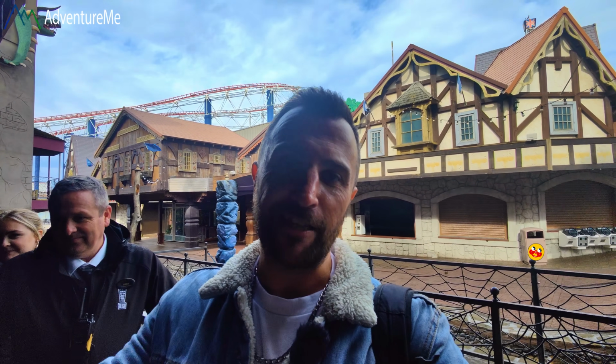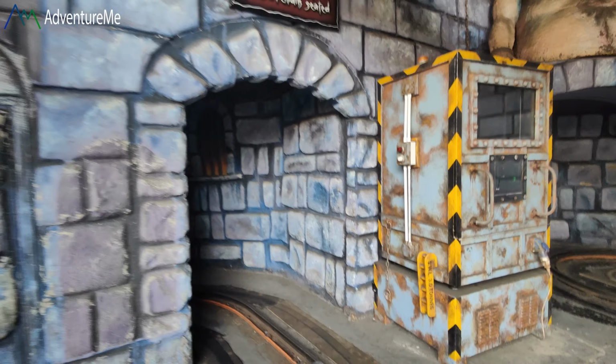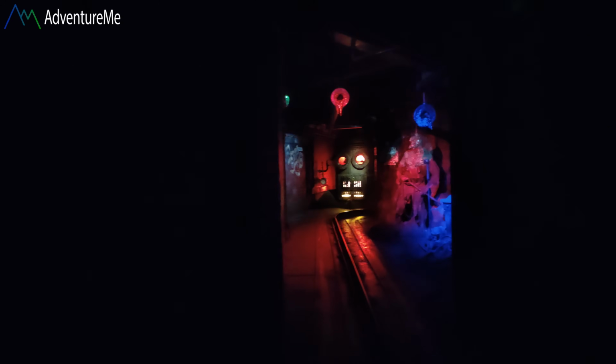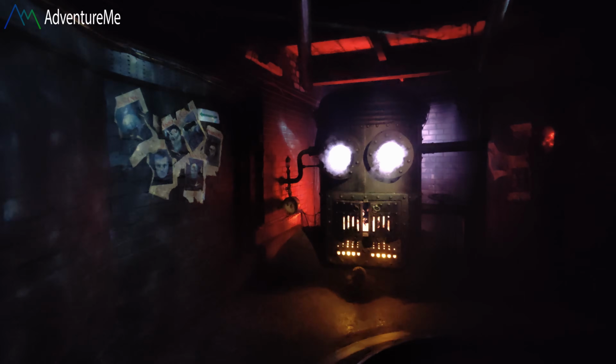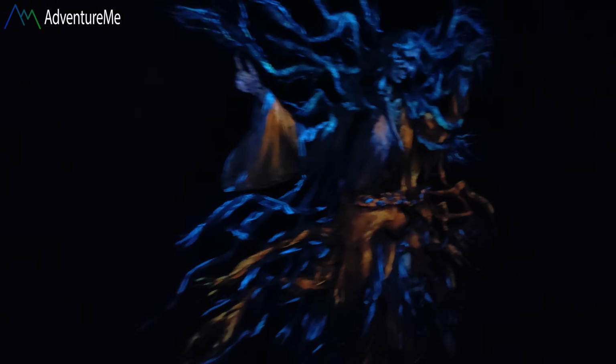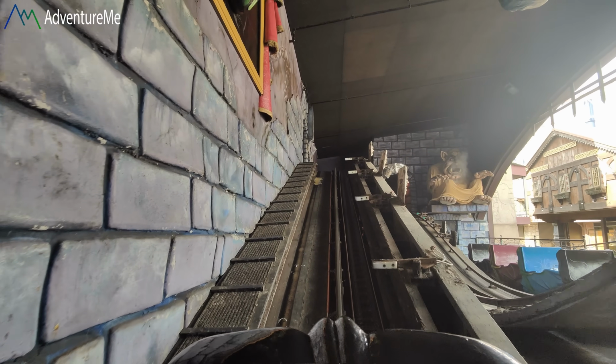Okay, so we've walked around the ride. So shall we take a ride on it? Let's go. Okay, here we go. Go up the chain lift onto the second level.